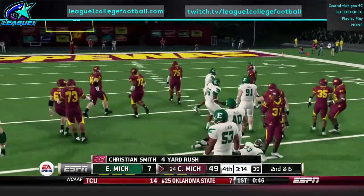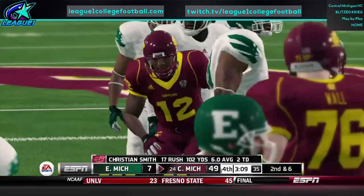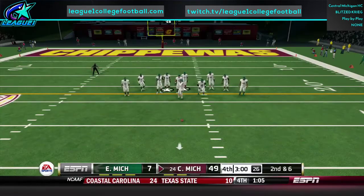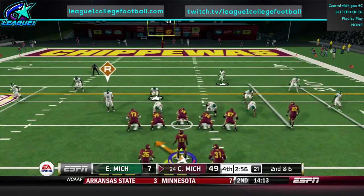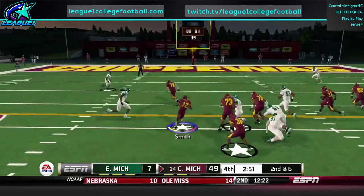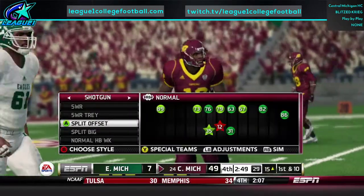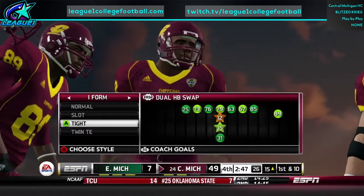Brought down after a nice run up the middle. From the 29-yard line, it's second down. Gets out to around the 15. That's good for a gain of 14 yards. That's another first down for Central Michigan.